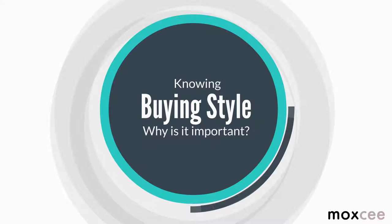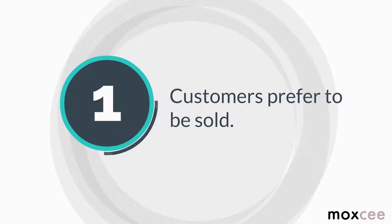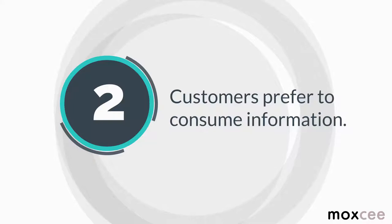So, why is buying preferences so important, you ask? Number one, customers prefer to be sold. If a customer engages with you, it's because they choose to, no matter what resistance they put up. Number two, customers prefer to consume information. Some need to get their data on before they decide.